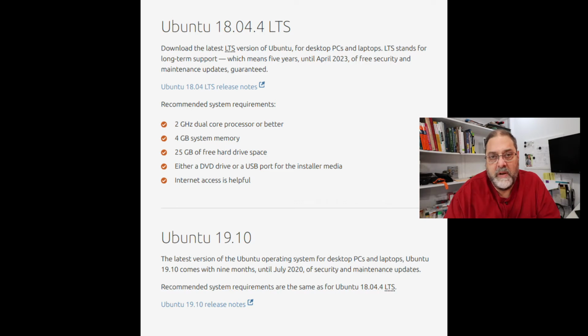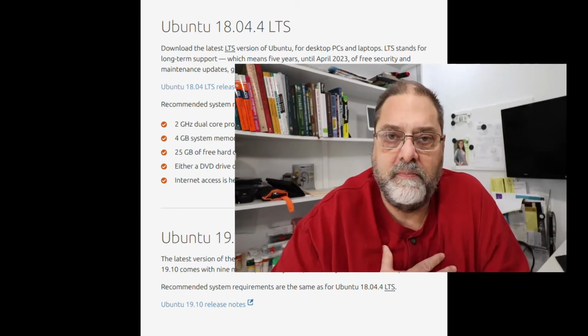Now, normally I would not use the bleeding edge stuff unless I needed to, and in this case, I absolutely positively needed to, because the kernel that came out after the last long-support version of Linux was the one that had the built-in support with all the extra goodness for my Threadripper chip.